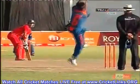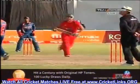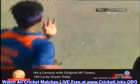It stood up on this very placid pitch. And it was an attempt at a slower ball. I think he just cut his fingers across it. Just didn't get the length right at all. And Irvin, yeah, it was a slow one. Picked it very quickly and heaved it away over mid-wicket.